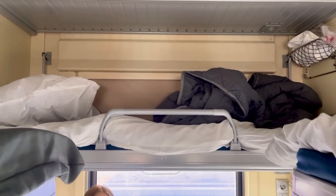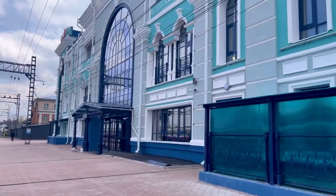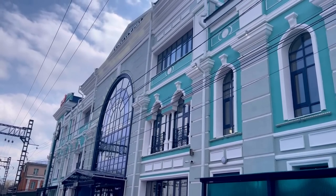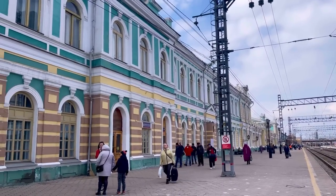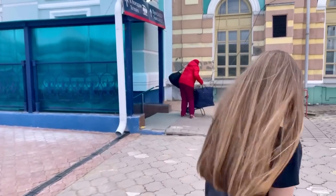All right, so let's go outside. This is the first stop and we're in Irkutsk. Let's go. Okay, guys, we're at the Irkutsk station. Up there it says Irkutsk. And the train station, the color is really nice. But we're going back to the train because it's windy and Senya's getting cold. Look at this. Go.